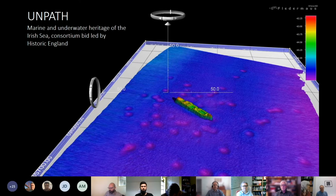As an island, our territorial sea is actually bigger than our terrestrial area, and so we're very conscious that to be part of a wider community of research, but also outputs, digital outputs like this, is a massive opportunity. So we're joining the UNPATH project, and the enhancement of our HER with the inclusion of wreck data will be a step forward. Yeah, absolutely, and really, it highlights the point why we're so happy that we've now got Arches, in that we can look at projects like this, which were just out of reach before.